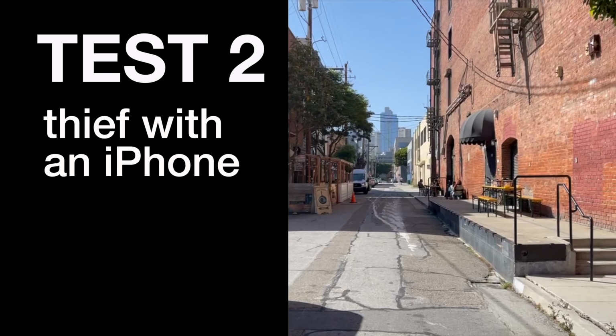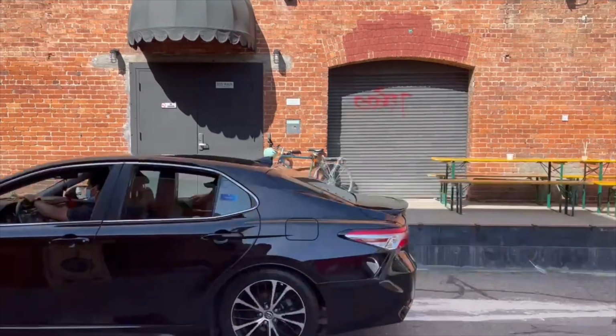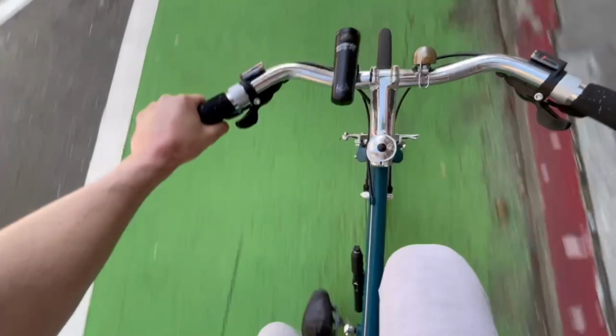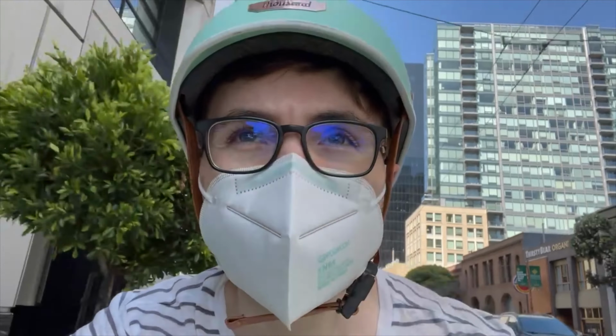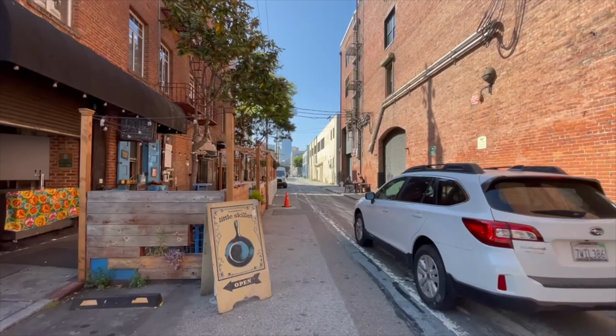For the second test, we restored networking on our thief's iPhone, and again had him go to an unknown location for me to try and track down. I also wanted to see how having the iPhone right next to the Airtag affected its location frequency. So Gordon rode off with the Airtag again, and I waited for him to find a spot. I just got to the second location. Let's see if Andrew can find me.